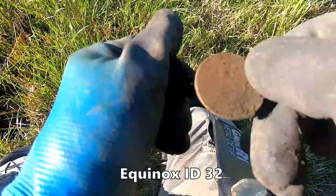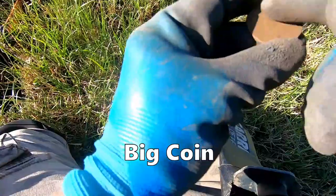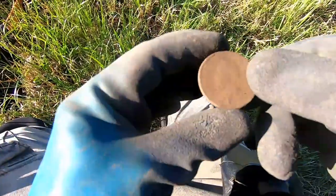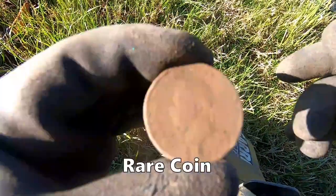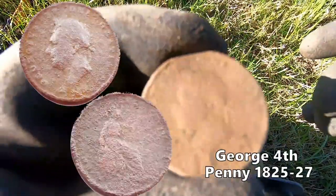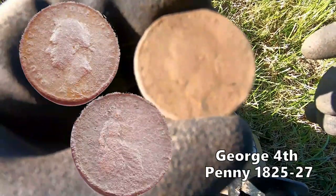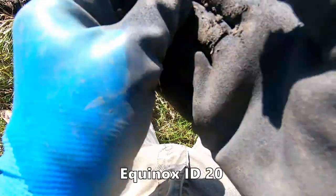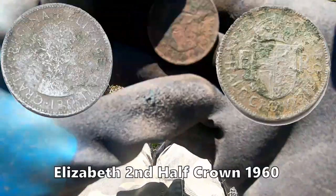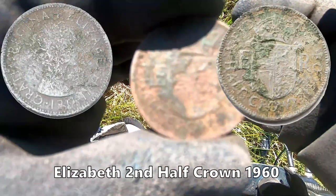Right on top of that. Well, that's William the... George the Fourth penny. I don't have many of them. And that was 34. Cracker, right on the top. George the Fourth, penny. Got a half crown of Elizabeth II, it's not silver, but it's a half crown, probably the 1960s, late 50s.